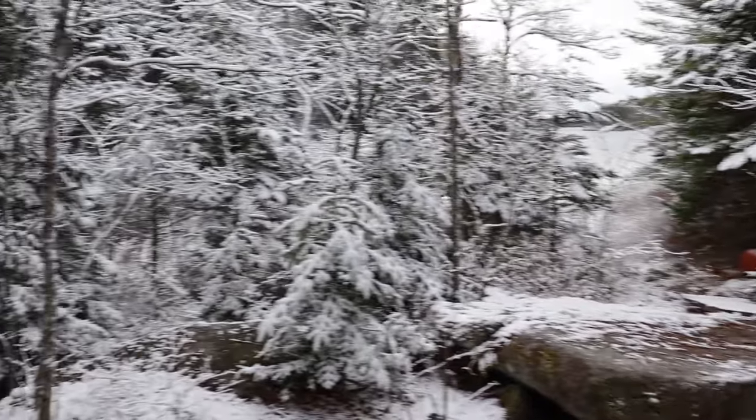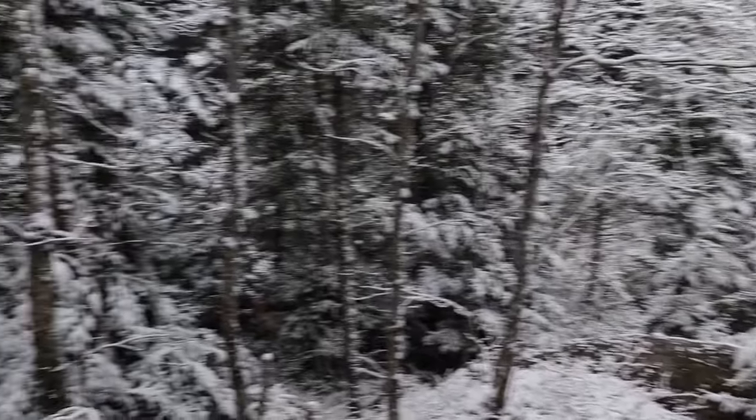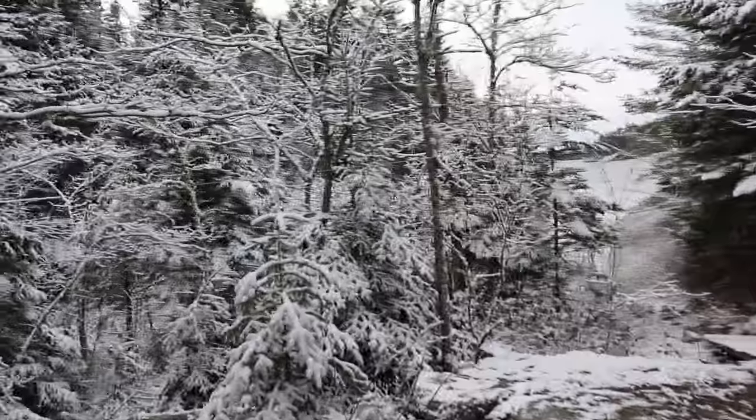My smokes. Got a little snow last night. Jeez.